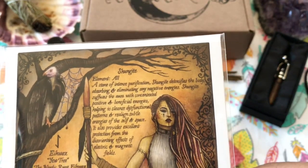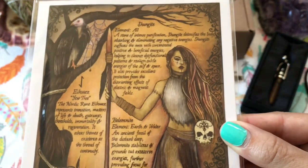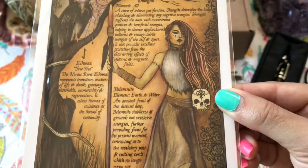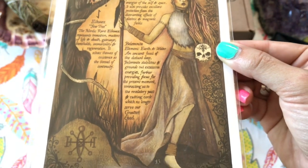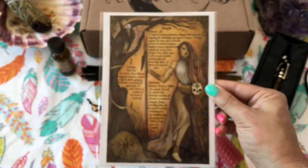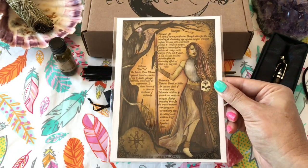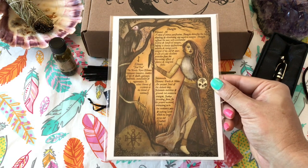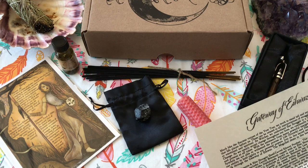You know, I love that the artwork is always very functional. You can place it on the altar because yes, it is beautiful, but it always has a lot of information about the stone, or an herb or something that they've placed inside the box, which is always pretty cool. So yeah, and this is, I'd say, like a 5x7 size. So if you wanted to put it in a picture frame or something like that, you could do that.